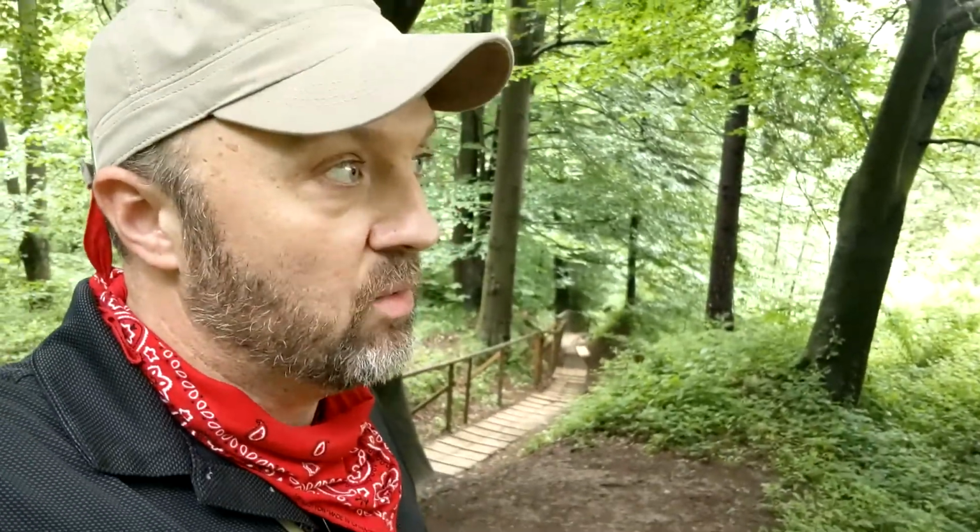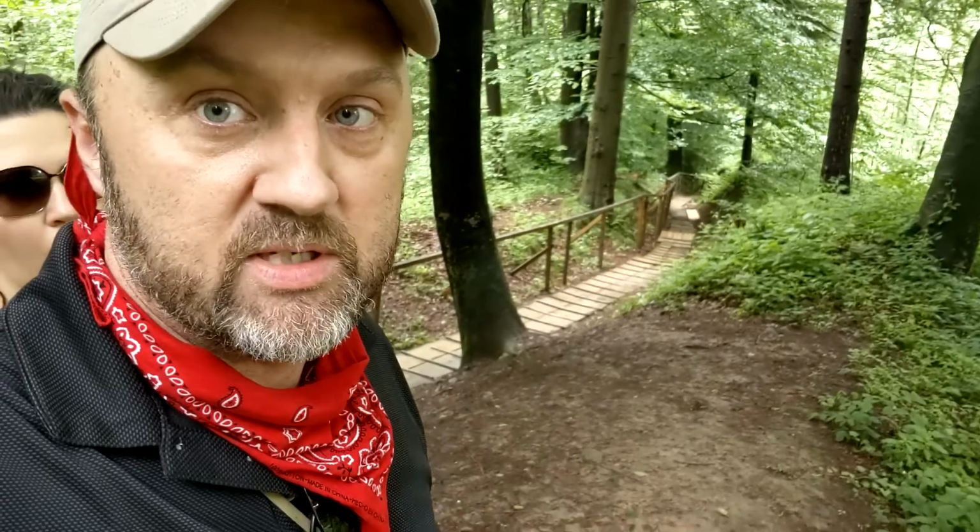Okay, so we've hiked most of the way to the top, about as high as you can get on these rocks. It was a pretty steep climb, but we did have a nice wood path. Some of us are more tired than others, understandably. I'm only carrying myself. She's carrying too. So, yeah, that was a good climb.